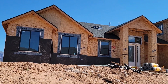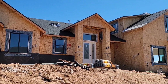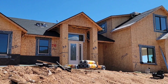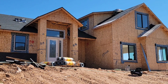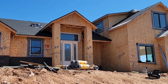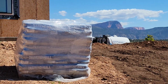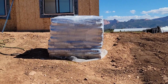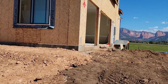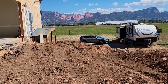So they did the side and the back, but the front, we wrote something down. Oh yeah. This one we wrote down what we wanted, stucco or not. So these are the stucco guys' materials that have been delivered and sitting here since last week. And they pretty much have everything. They just need to be here and get to work.